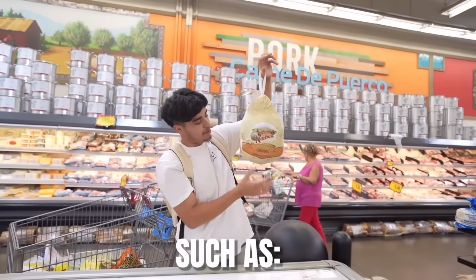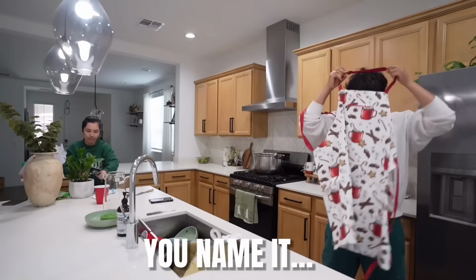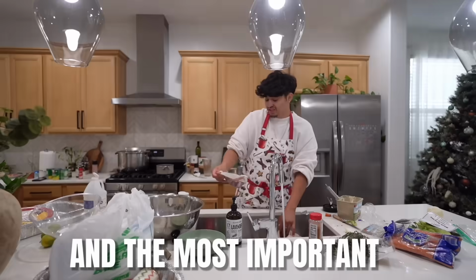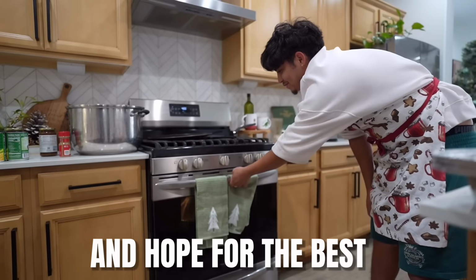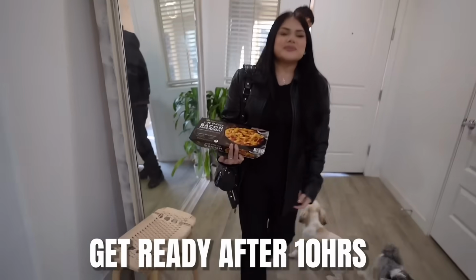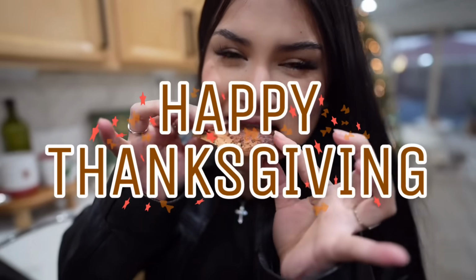That's why we need a plan, such as buy groceries, beans, greens, potatoes, tomatoes, lamb, you name it. And the most important, attempt to make the turkey for the first time. Put the turkey in the oven and hope for the best. Welcome guests. Get ready after 10 hours. Put everything together and last but not least, enjoy yourself.